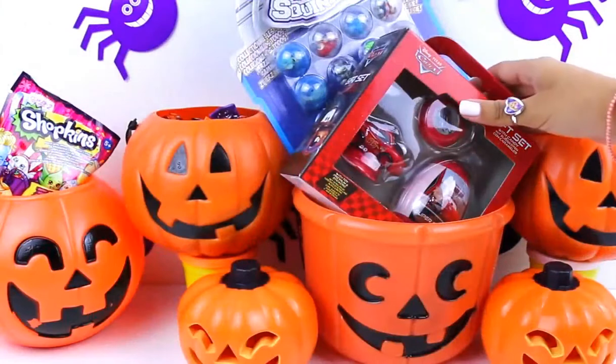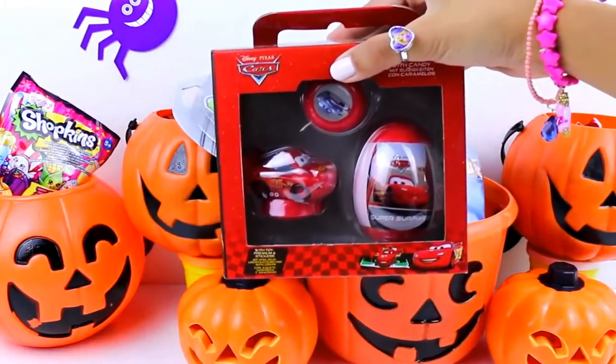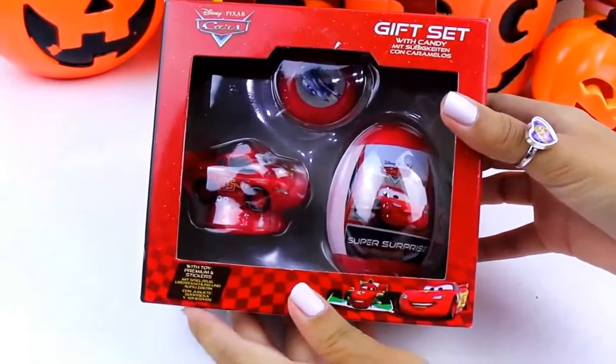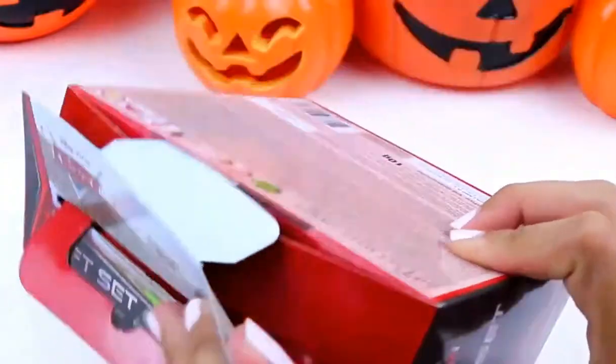Today I have some awesome surprises for you! Let's get started! The first thing I want to open is this car gift set. Let's open it!